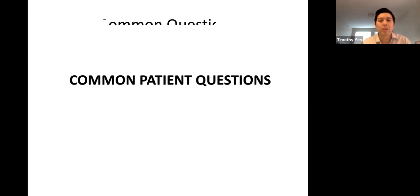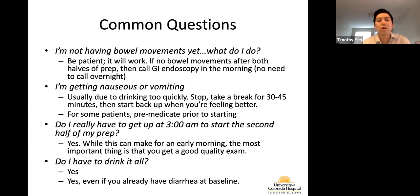Some common patient questions. I mentioned this before: I'm not having any bowel movements yet, what do I do? You can just tell the patient to be patient. It will work. If they finish all the prep with that split dosing prep and there are no bowel movements, have them call the endoscopy center in the morning. They don't need to call overnight since pharmacies are usually not open overnight anyway.